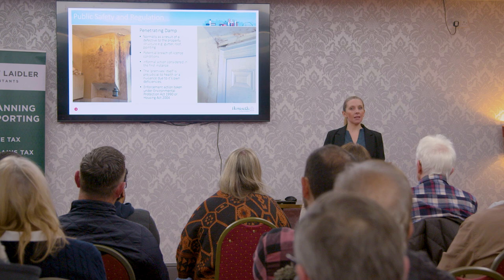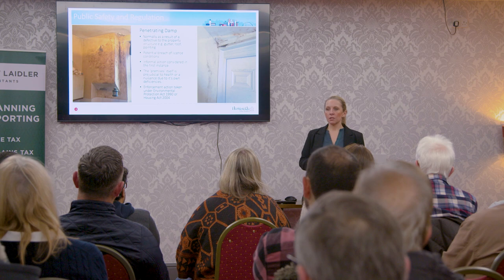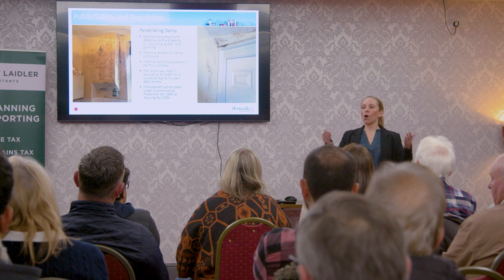Both of these issues, if they're not remedied, could be a breach of a licence condition. All properties have wear and tear. So yes, naturally, in the first instance, it might not be. If you're doing regular inspections, you're finding these issues, these defects, through your regular compliance inspections, of course it's not a breach. That's why you're doing the inspections.